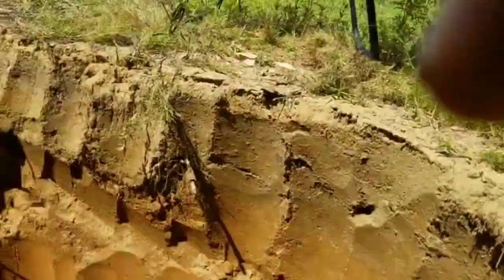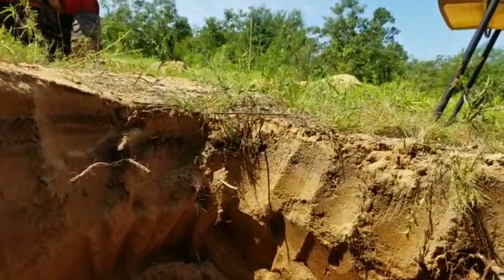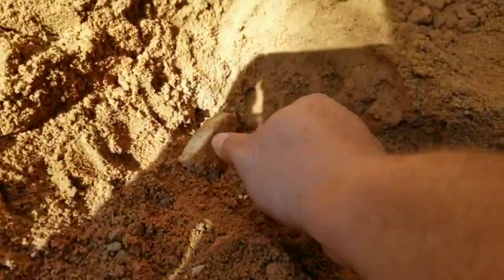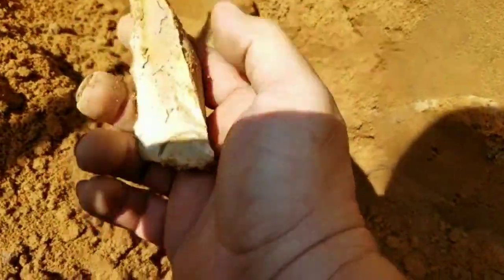I've been working at the farm, decided to come down here and dig. This is the hole Steve told me to come get in, where he found the boggy two, and I just got right down in here and pulled this piece out first. My shovel hit that right there. I started moving some dirt. Look, there's a piece of chert there.